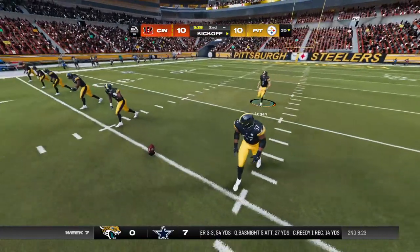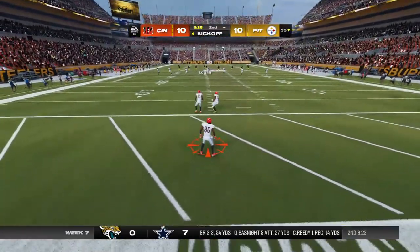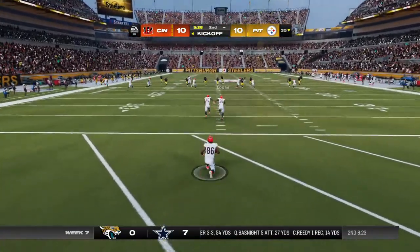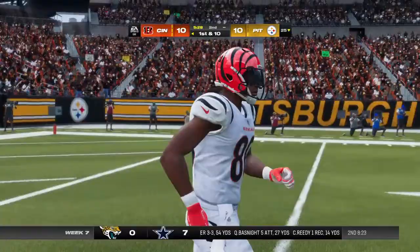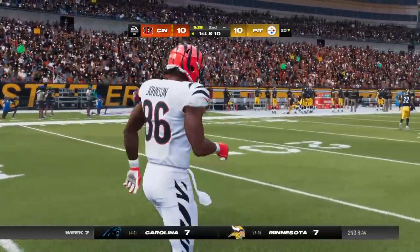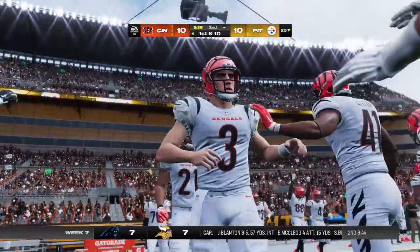All level now at 10 apiece as the kick's away. And he'll wisely just take a knee here. This ball will come out to the 30-yard line. And the Bengals offense getting set and ready to go again here.